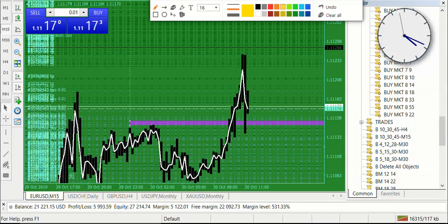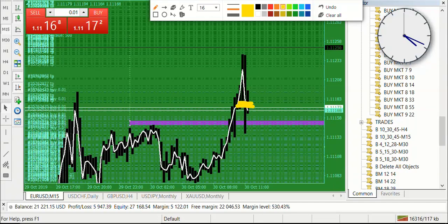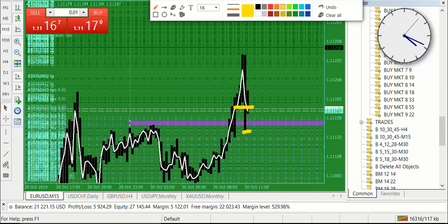So this is what the scalpers got out here. You can see they were wise to get out there, right? The buy scalpers. Because look, it could come down again. It could go lower. It could go after this.